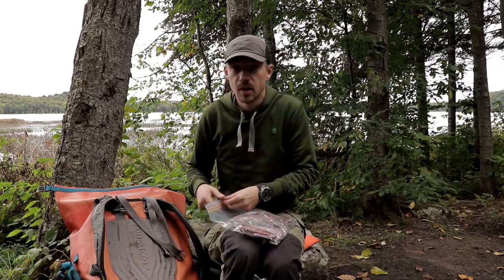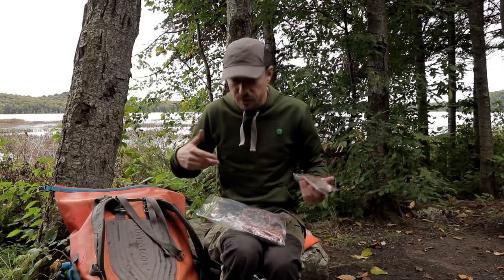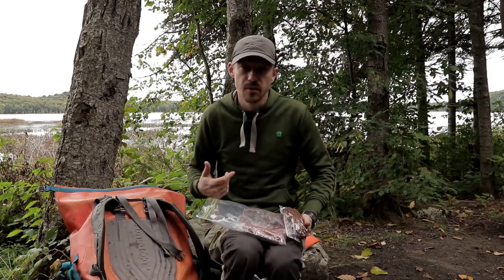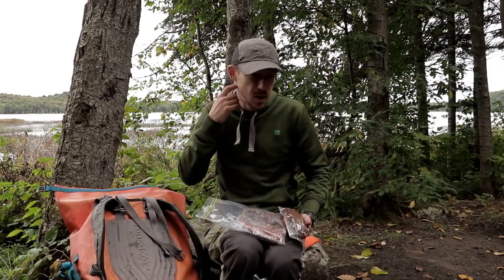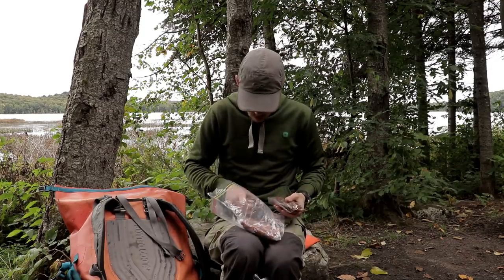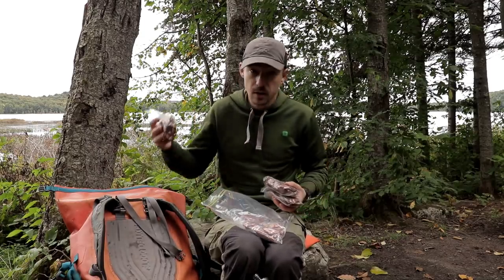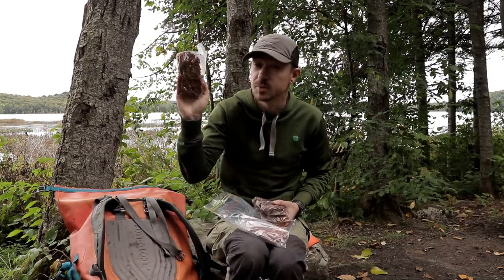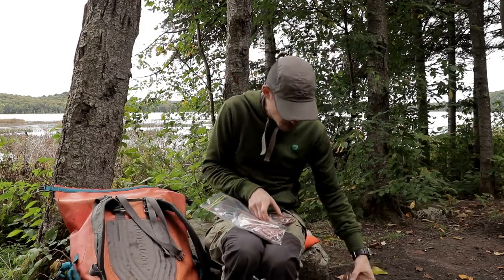So for food, I've got a pretty good staple, I think. I've got all homemade meals. Whenever my wife makes spaghetti or chili or stuff like that, we don't have leftovers. I take the leftovers and I dehydrate them. So I've got spaghetti, chili, and surprise, surprise, another spaghetti. So those are all decent meals for supper.